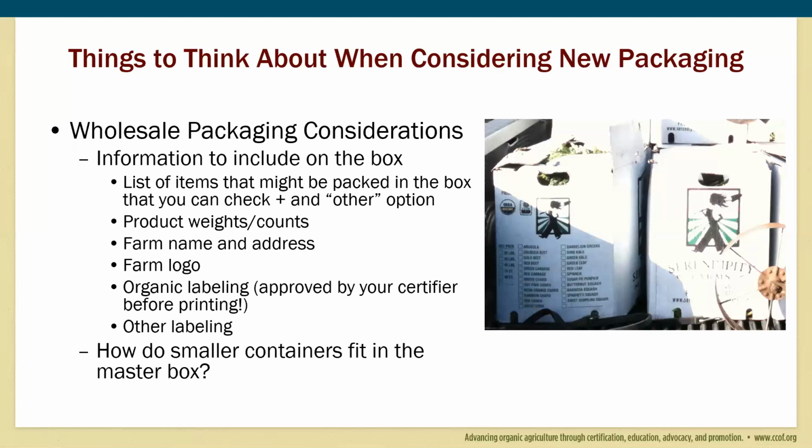And then the organic labeling, you would have to make sure that your certifier approved before going to print. And any other labeling that you might want to add or think about, or claims that you want to make, if you're biodynamic, or any other sort of labels.